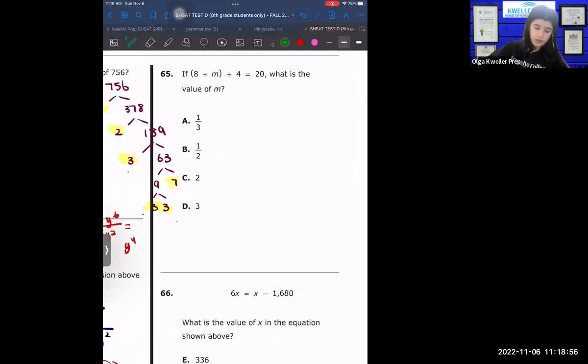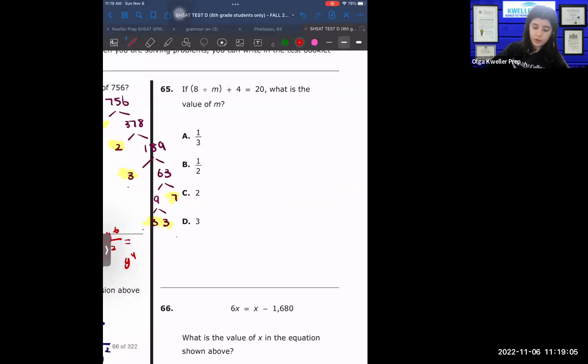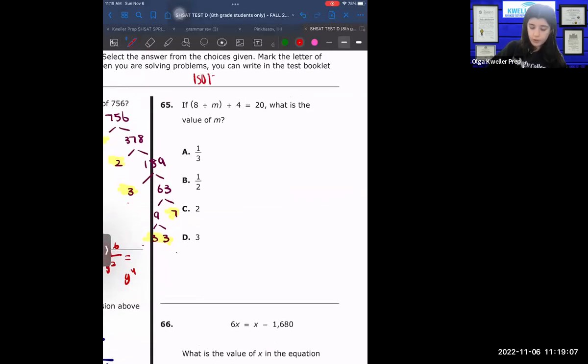Okay, next we have: if 8 divided by m plus 4 is 20, what is the value of m? So this is just a simple equation, right? So we can just solve. The goal is to isolate our variable, right? This is the basic principle of algebra. We want to get m alone.